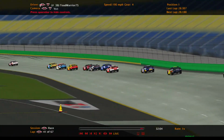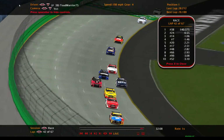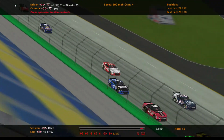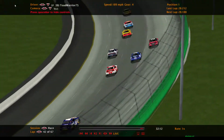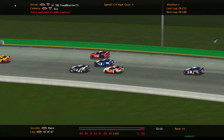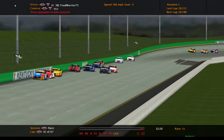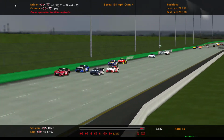But you know what I see coming? I see Exalta just, he looks like he's making up good time. Yeah, 3 wide in front of the leader. That's what you want to see. Just kidding, not at all.